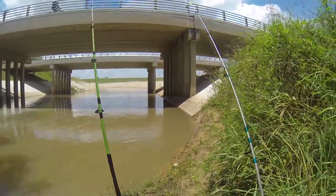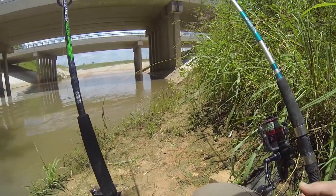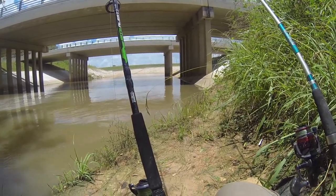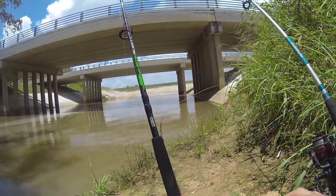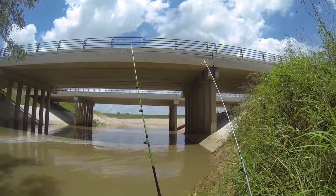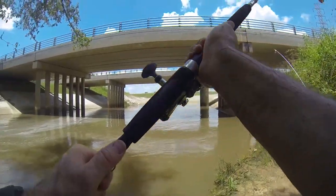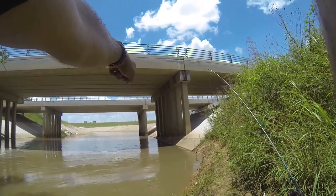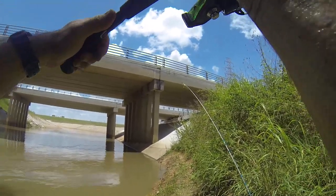Probably has no bait left on it, but you can actually still catch them as long as that corn's still on the hook. The pack bait just attracts them. It's the actual hook that hooks them, guys, so don't let that fool you. I'm loaded up. So we want to try to cast this right in the less current, right along that embankment there. Probably gonna be our best shot.